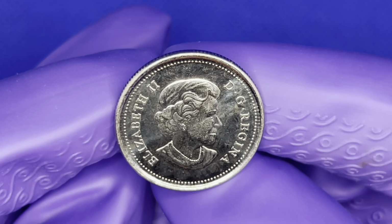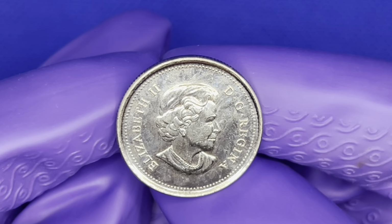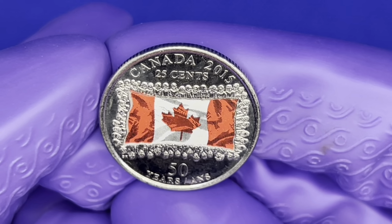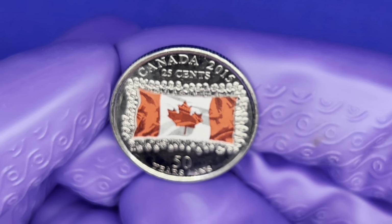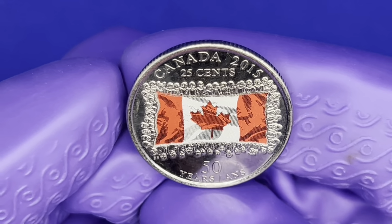To understand why the 2015 Canadian quarter matters, we need to step back and look at the long journey of the Canadian 25-cent coin itself. Introduced in 1870, the quarter quickly became one of the most important coins in daily Canadian life. In the early years, it was struck in silver and bore the portrait of Queen Victoria.